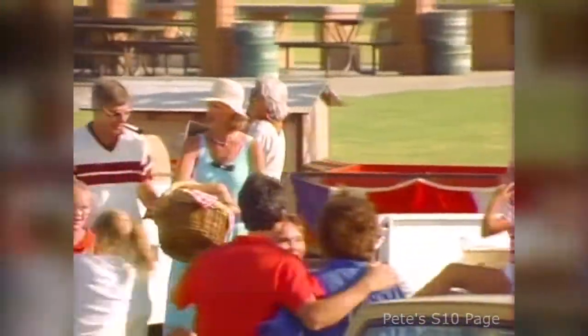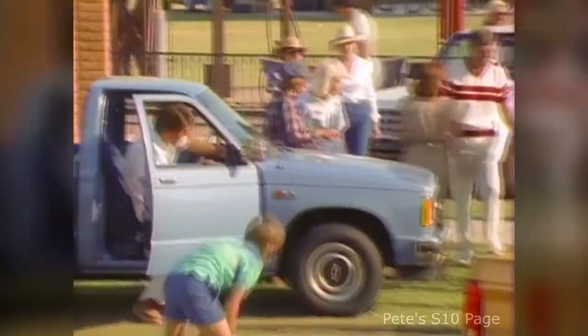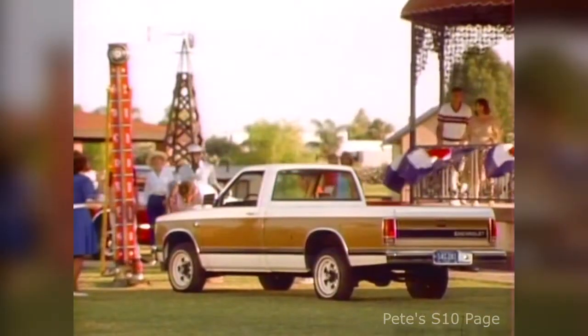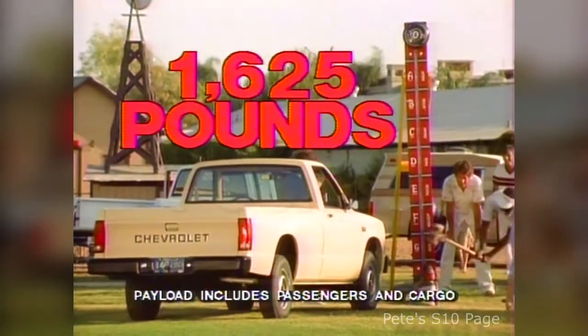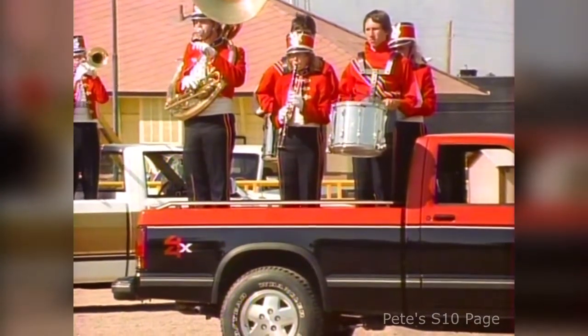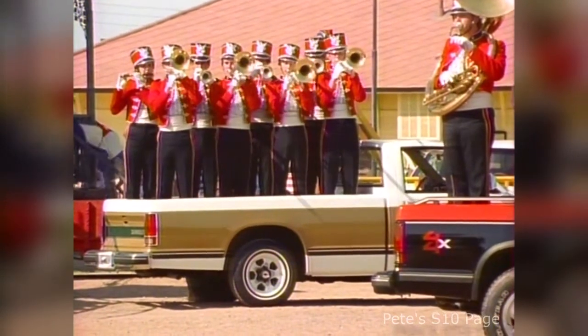S10 versatility means the advantage of 3 available net payload ratings. Net payloads, a General Motors exclusive, are not reduced by the weight of added options like larger engine, automatic transmissions, or air conditioning. A choice of 1,000 pounds, 1,500 pounds, or 1,625 pounds. S10 versatility also means the choice of a 6-foot 1-inch cargo box with short wheelbase models, or a 7-foot 5-inch cargo box with long wheelbase models.